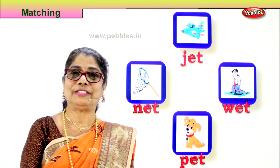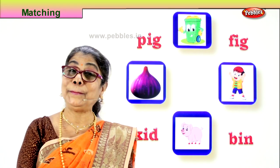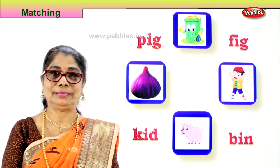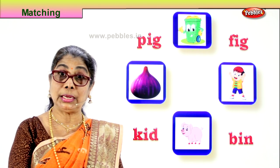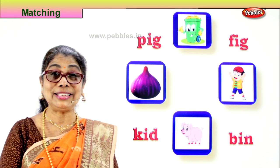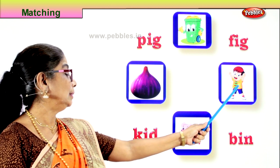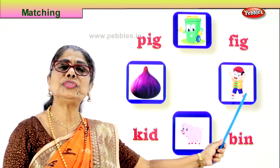Shall we take another set of pictures and words and do some matching game? Yes. Good. Here we are. Look at the first picture. You might be finding it in the school, on the roadside, in the house. What is that? Bin, yes, just bin. Clever children, what is this one? This is a little child. And for the little child, what will you say?